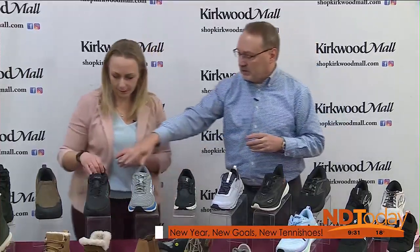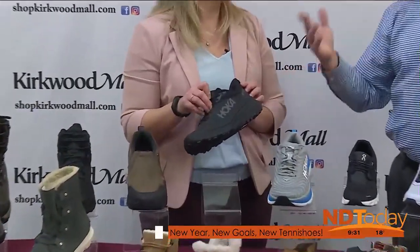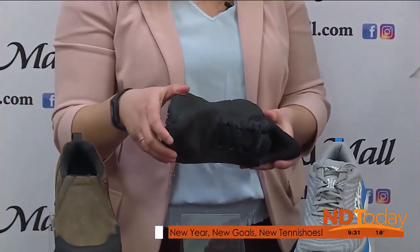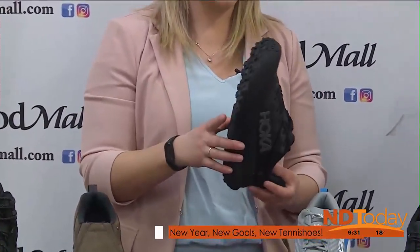And these are some of the Hokas, too, that I brought for men. This is kind of a unique one I thought I'd bring for this time of year. It's Gore-Tex, so it's all waterproof. So if you're outdoors in the snow, slush, water, whatever, your feet can't get wet. And they have a good grip, slip-resistant sole, so they have very good traction, so you're not going to slip or slide as easily on the ice or snow.